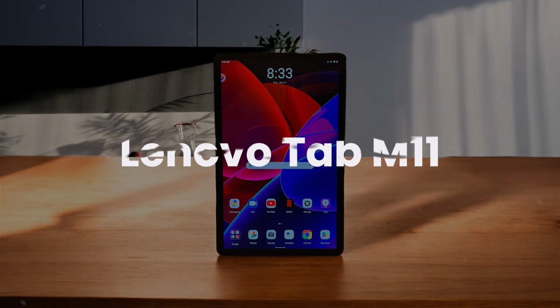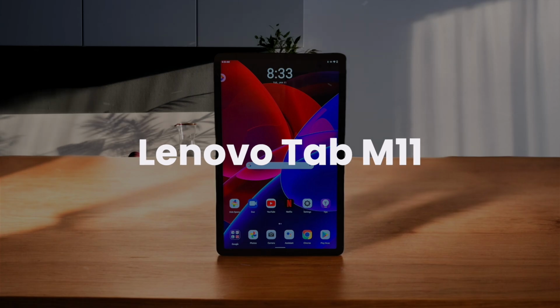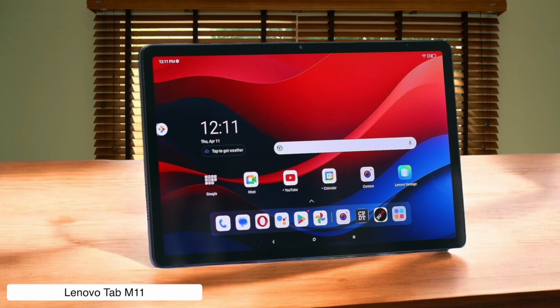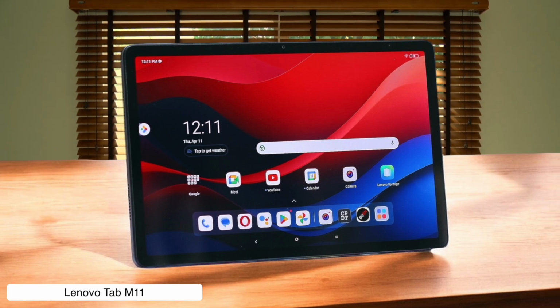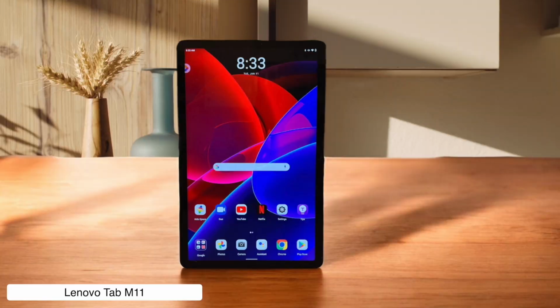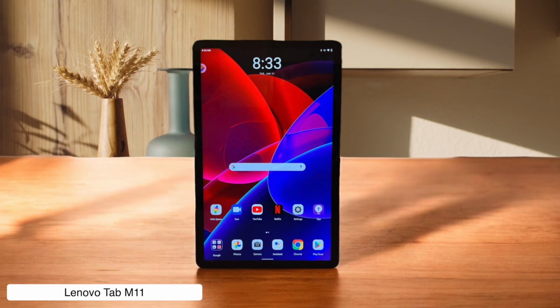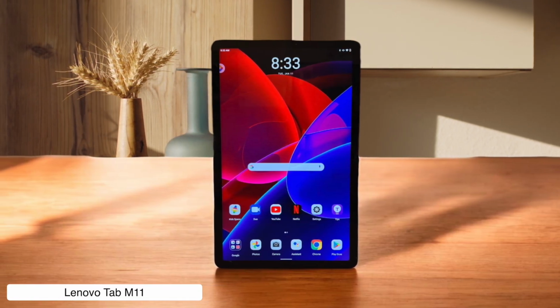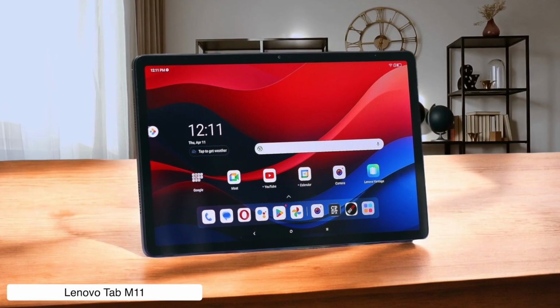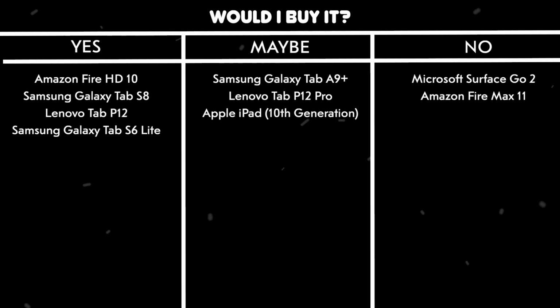Lenovo Tab M11. This budget warrior comes with an 11-inch display running at 90 Hz and actually includes a pen in the box, which is pretty sweet for under $200. The aluminum build feels surprisingly premium, but that MediaTek Helio G88 processor can get a bit stuttery when you push it too hard, and the viewing angles aren't great.